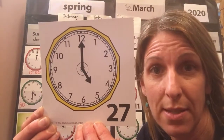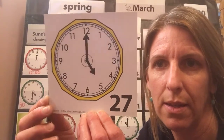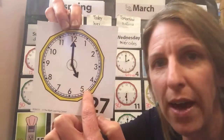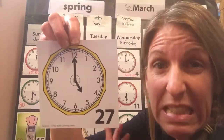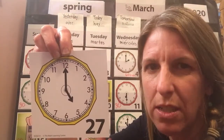What time does this clock say? Look at the hour hand first, the little hand, and then look at the minute hand, the big hand. Did you say 5 o'clock? You're right. The hour hand is pointing to the 5, and the minute hand is pointing up to the 12, which means 60 minutes, but we say o'clock. We don't say 5:60. We say 5 o'clock.